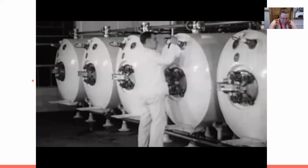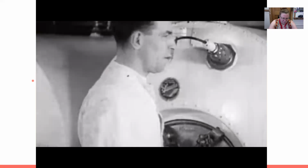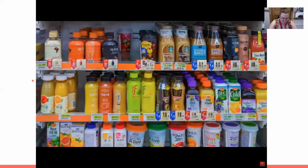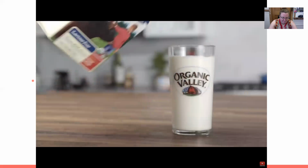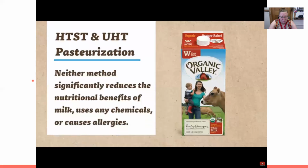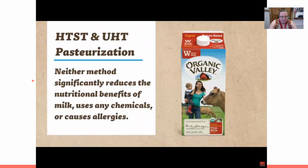Since the 1920s, pasteurization has been widely used to increase food safety and extend product shelf life. Pasteurization uses heat to remove 99.9% of bacteria from perishable beverages like juice, beer, kosher wine, and of course, milk. There are actually 2 different types of pasteurization used today in the dairy industry: HTST pasteurization and UHT pasteurization. Neither method significantly reduces the nutritional benefits of milk, uses any chemicals, or causes allergies.